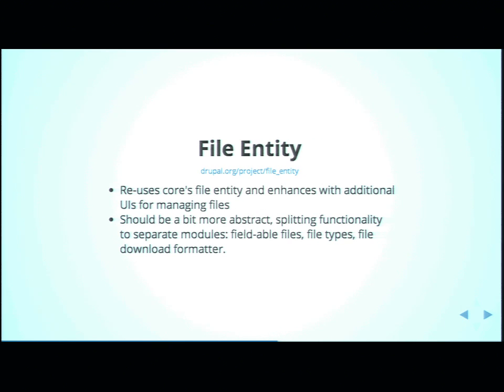So media entity was mentioned before. File entity is the other storage solution for how we refer to media or files. It's a big module in Drupal 7, and we do still plan on porting it. A port has been started, but we haven't worked on it too much. And we want to abstract it a little bit more. File entity does so much right now.